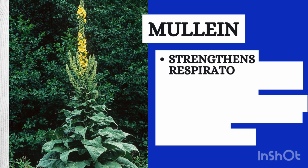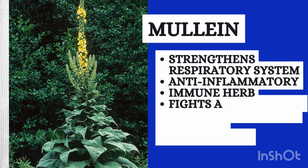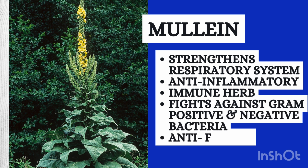And it also is an immune herb that fights against gram-positive and gram-negative bacteria. And it also fights against fungus. So it is a really good piece of the puzzle and one that I really like to throw into our teas during this time of year, because I feel like a lot of the colds and flus that you get in the fall and even sometimes spring always have to do with a lot of congestion. So I feel like it's a really good immune herb to keep on hand at all times.